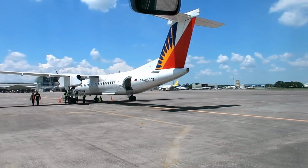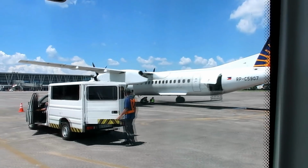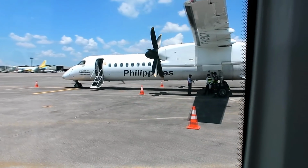Our aircraft, PAL Express's Q400 Next Gen, delivered to the airline just a few months ago. Now this is one reason I'm taking this flight, just to try out this plane.